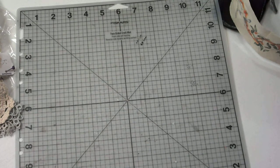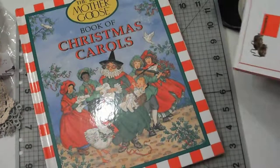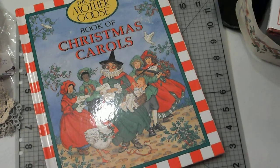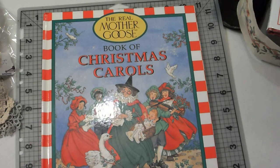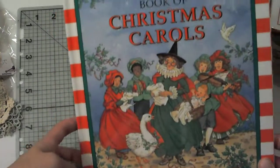So anyway, then we went today, since we couldn't go flea marketing. First we hit the Goodwill, where I don't normally find a lot, but today I did, and I'm sorry about the glare. The lighting in here is pretty scary, but this is what we're dealing with today.